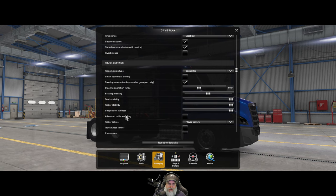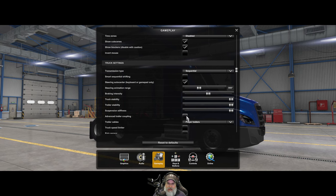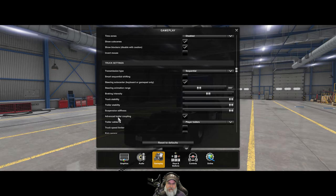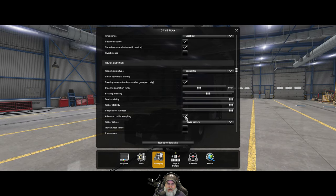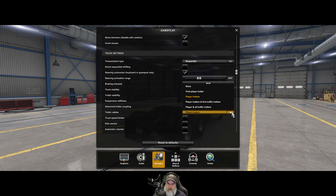Advanced trailer coupling. What does that mean? Does that mean we actually have to get out to do it? Because I'd like that. That's very much more realistic. I'm not exactly sure what that means, though. I wish that it came up with a little tip and told you what all this actually means. But it doesn't. Trailer cables, player trailers.